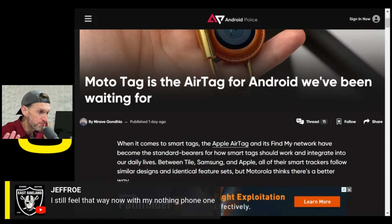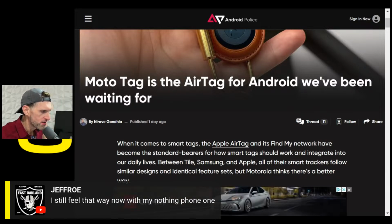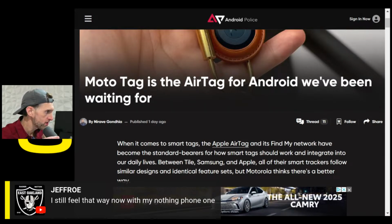I read this article earlier. They're saying this is the very best tag when it comes to Android's new Find My Device network. There have been some hits and misses. I know it took a few manufacturers a little time to get their products out to the public that fully work with the new Find My Device network. The author, what's his name? Nirave Gondia. He's saying this is it.